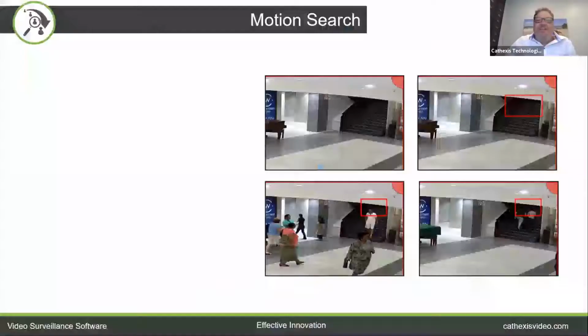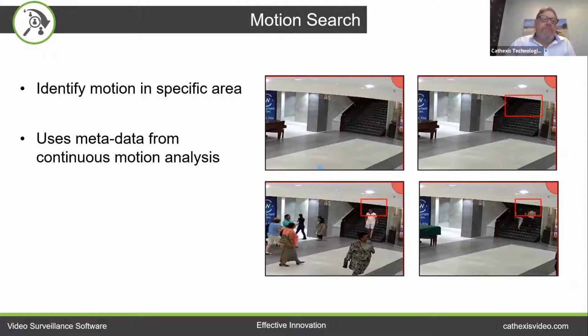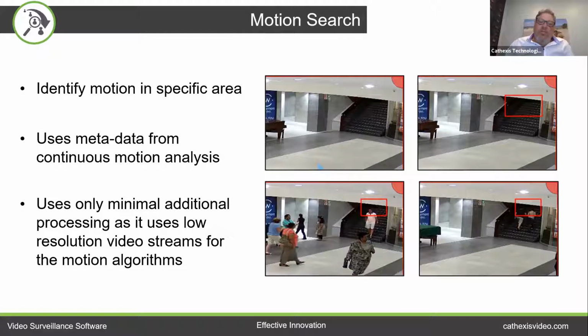Right, the next thing I'm going to show you is motion search. Motion search is used to identify motion in a specific area. It uses metadata from continuous motion analysis of the cameras. So we run an algorithm on the cameras continuously and we store the metadata associated with the motion. One may ask, doesn't that use processing power? Well, yes, it does. But we use a low resolution second stream on the video, if the cameras have that available, which means that it uses only minimal resources.